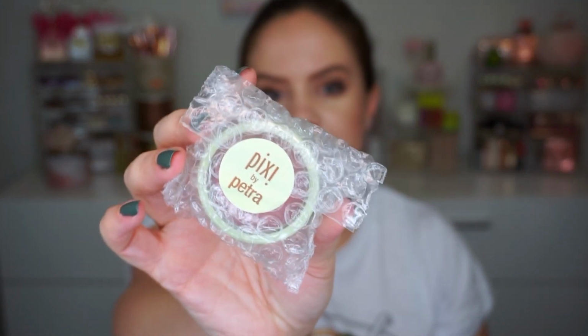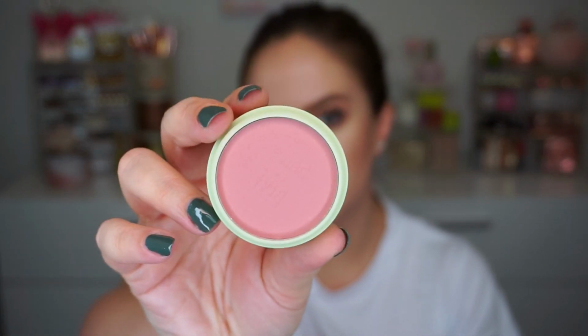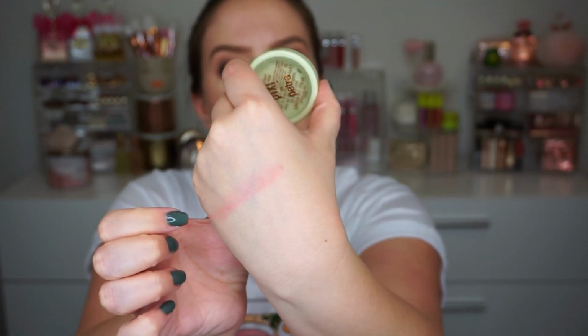Alright, the other add-on I did was again for $3, and this is a Pixie blush. They even had a little Pixie sticker on the bubble wrap, really cute. This is the Fresh Face Blush in Whisper Pink, so that's what the color looks like. Looks like a little bit more than a whisper. Let's see what it looks like. Oh yeah, that's really nice. It's a pink, but it's very soft, not overbearing. I actually like this.